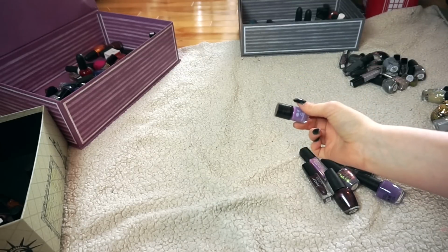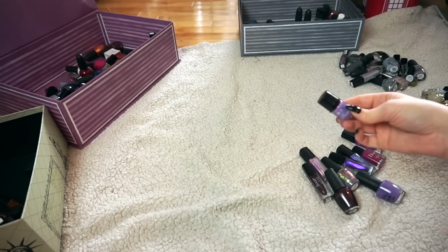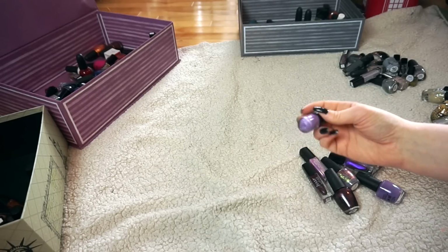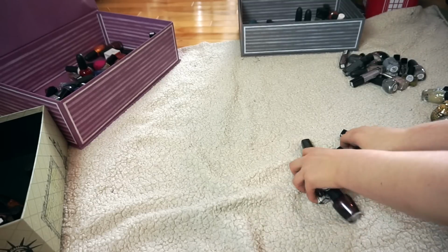I have the little lipstick as well. I love Coven. I love the polish. It's not a great color for me, like these sort of very pale lilac-y purple things just don't suit me, but I love it anyway.